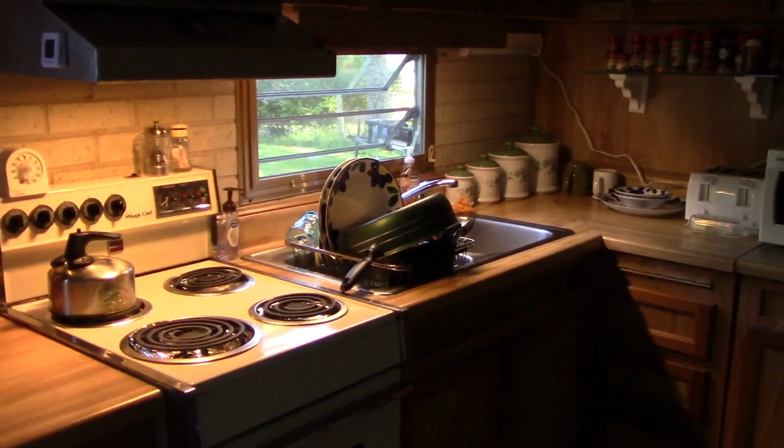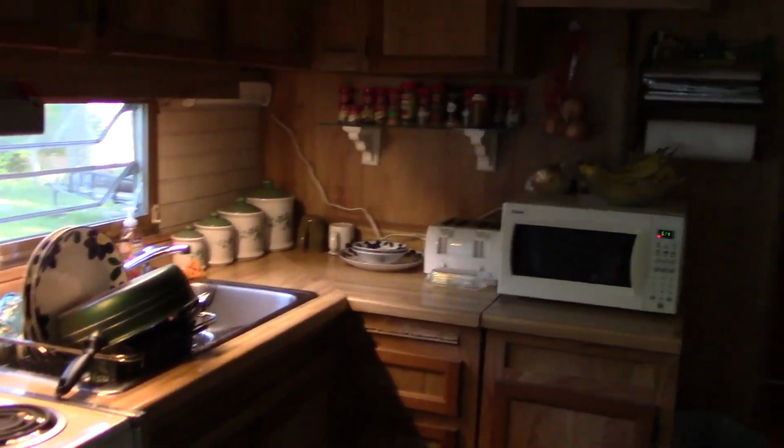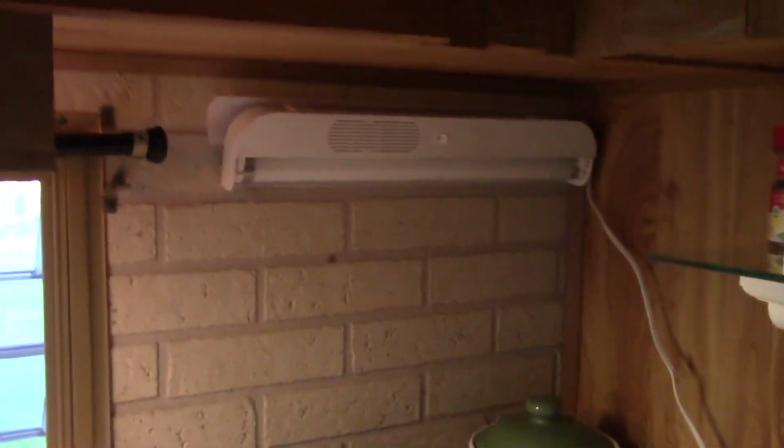This is Saturday. I just did the supper dishes. But this morning we put up the paper towel, foil, and saran wrap, plastic wrap holder, and we put up the spice shelf, and we put up another light.